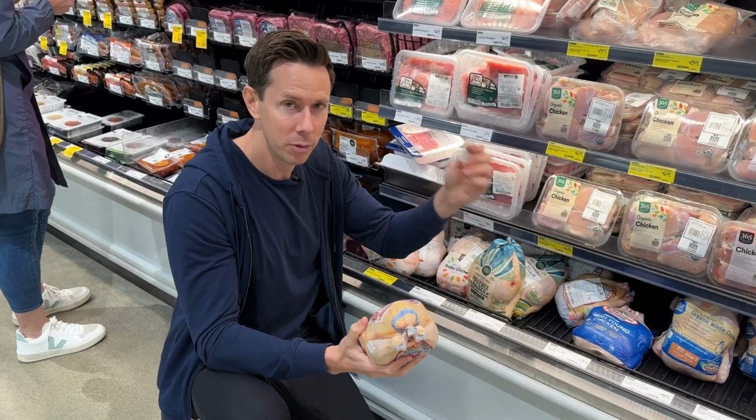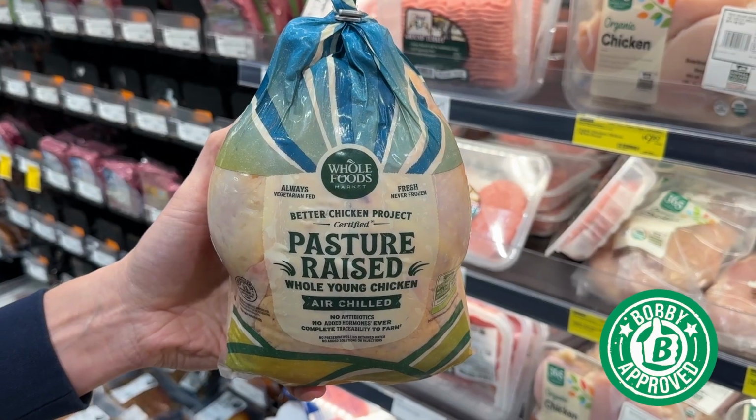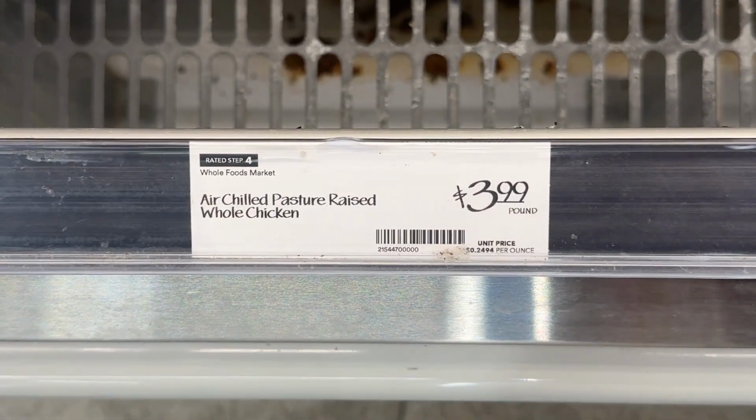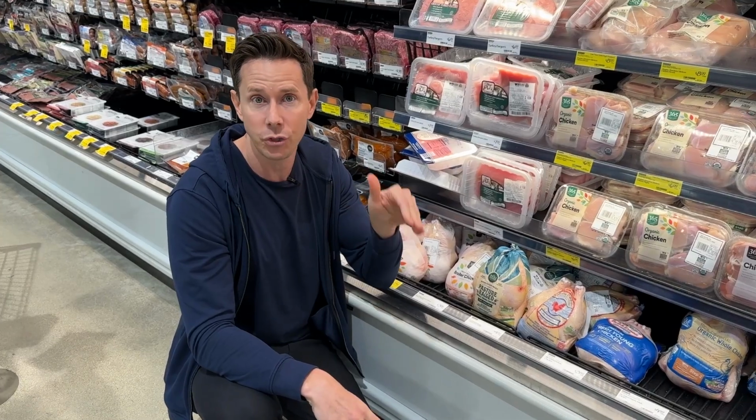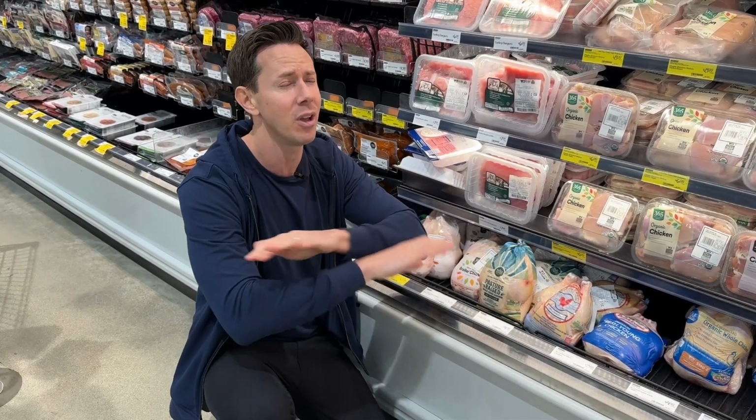This one with the thing that fell off is $4.99 a pound, but it looks like Whole Foods has their own pasture-raised chicken at $3.99 a pound. And last week I was at Sprouts. They have pasture-raised chicken from Pasture Bird. That's great too. When you have the choice, pasture-raised chicken, always.